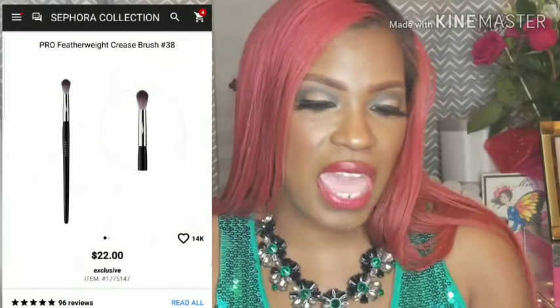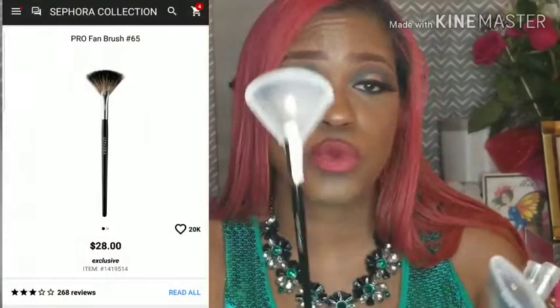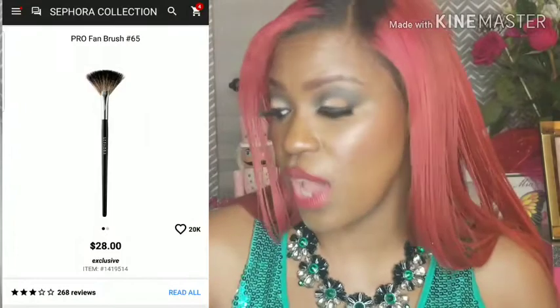Then I have two crease brushes, the number 38s. And then I had another fan brush, number 65. These were all on clearance. A lot of times we do have brushes that are on clearance, and when they are clearance, it's your best bet to go ahead and pick them up.